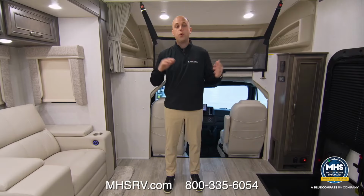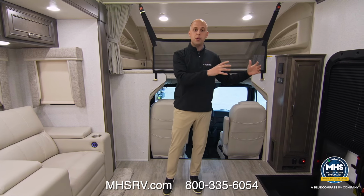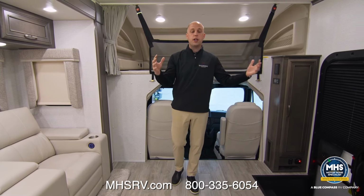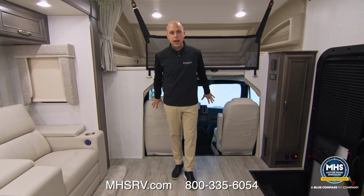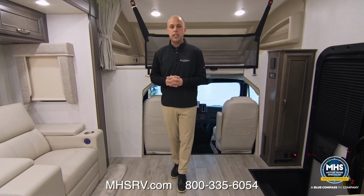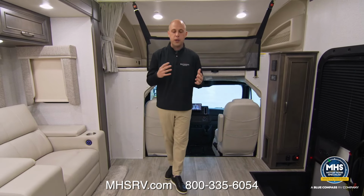So we're now on the inside of this 2025 Accolade XL. We've been able to walk through some of those awesome exterior features, and we're going to talk about some of the amazing interior features. I don't want to pass through the cab too fast because there are some really neat items that I think are extremely advantageous for our customer base.